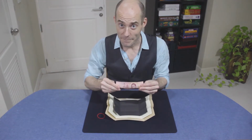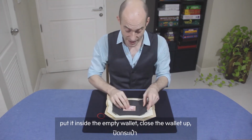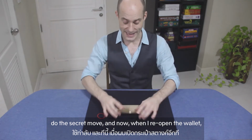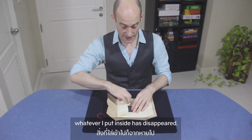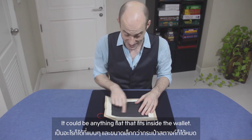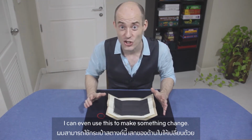Ta-da! If I do this in reverse, I can take something, put it inside the empty wallet, close the wallet up, do the secret move, and now, when I reopen the wallet, whatever I put inside has disappeared. And it doesn't have to be a banknote, it could be anything flat that fits inside the wallet. I can even use this to make something change.